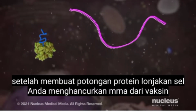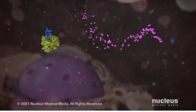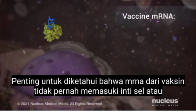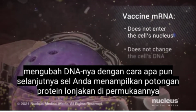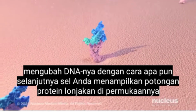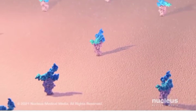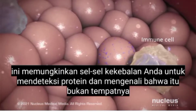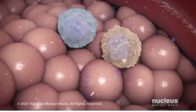After making the piece of the spike protein, your cell destroys the mRNA from the vaccine. It's important to know that the mRNA from the vaccine never enters the cell's nucleus or changes its DNA in any way. Next, your cell presents the piece of the spike protein on its surface. This allows your immune cells to detect the protein and recognize that it doesn't belong there.